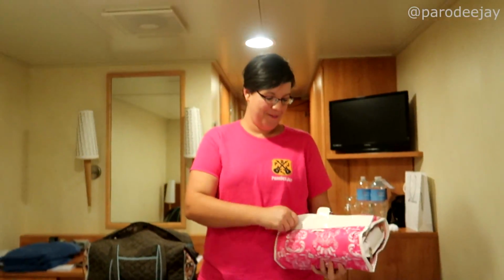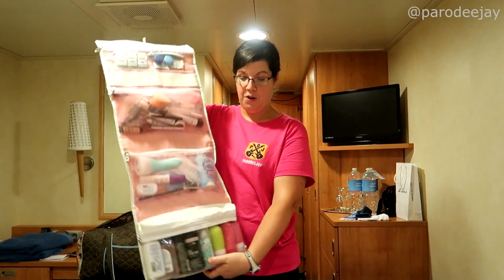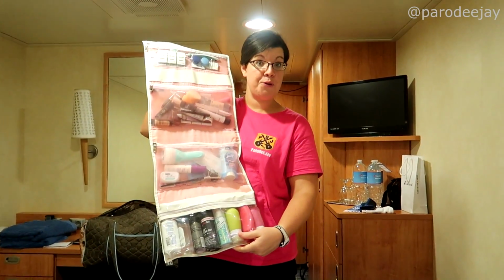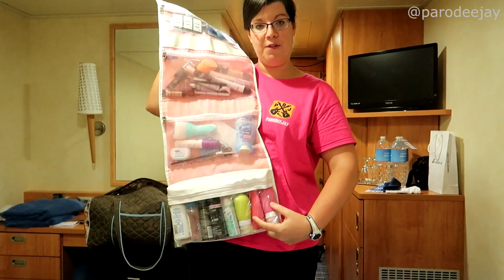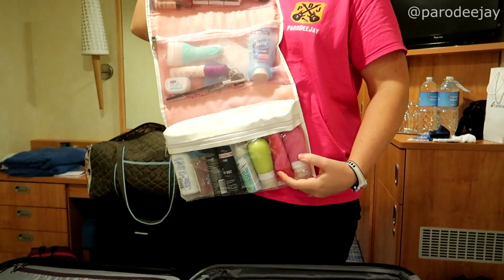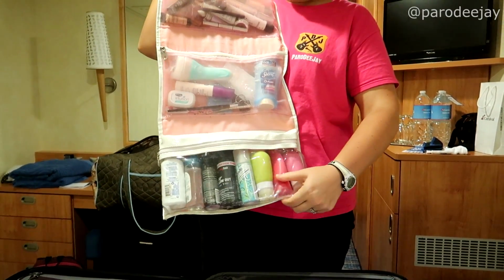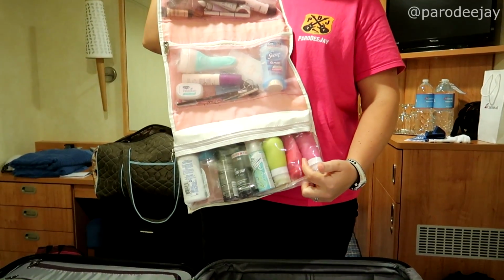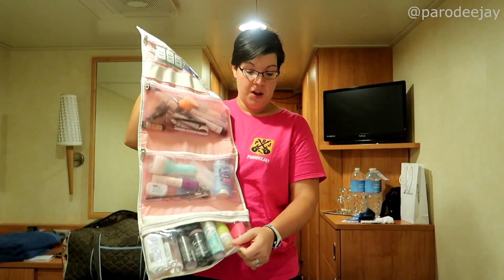So, first and foremost, like last time, got all your toiletries. This is a 14-day cruise. For this, I actually filled 2 of the little travel bottles with shampoo, because 14 days, I have lots of hair. And then just 1 with conditioner. I figure if I run out of the shampoo, I can use the ship shampoo and I just have a really good conditioner.